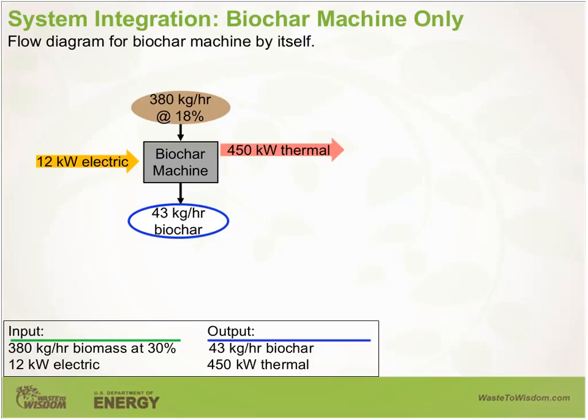12 kilowatts of electricity. The feedstock entering the machine is at 18% moisture, which is, as you notice, lower moisture content than that of forest residuals, which are typically upwards of 30 or 50%. And so this large source of waste heat coming off the machine could potentially be used to dry these forest residuals to an acceptable moisture content.